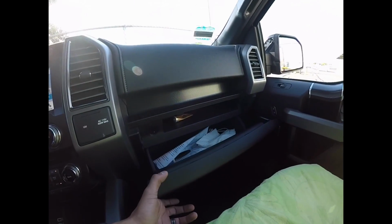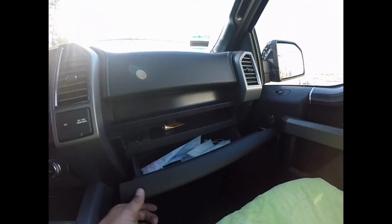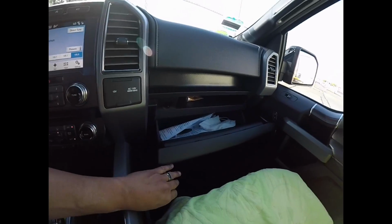The glove compartment, it's a little limited. Could fit some stuff in there, but whatever. Oh, so my wife already took it over.